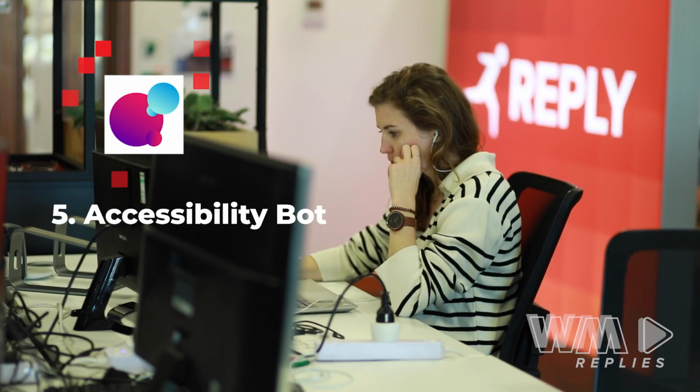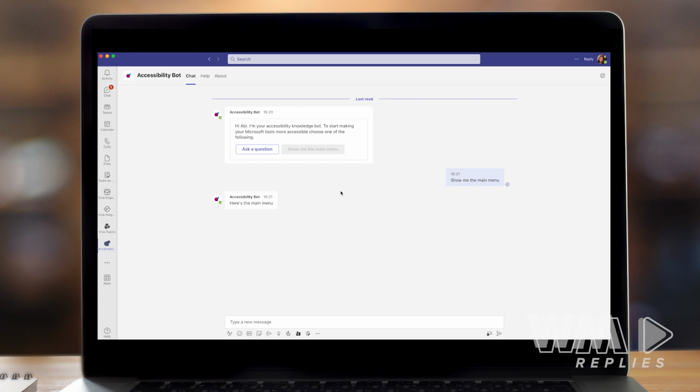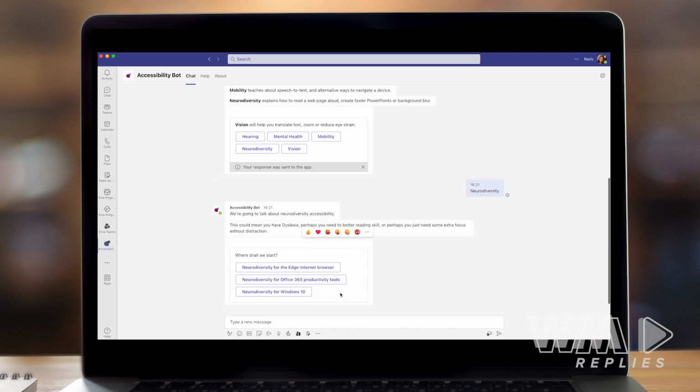So with the accessibility bot, your staff can type into the bot if they've got a visual or an audio impairment, or where they're sitting or where they're working currently. An accessibility bot is going to source the functionality from within Office 365 that's going to work best for them. The Office 365 suite is large, there's a lot of tools, they all do a lot of different things. So with the accessibility bot, we can really pull out those features based off the circumstances of your people.